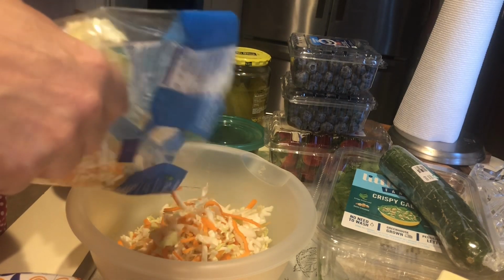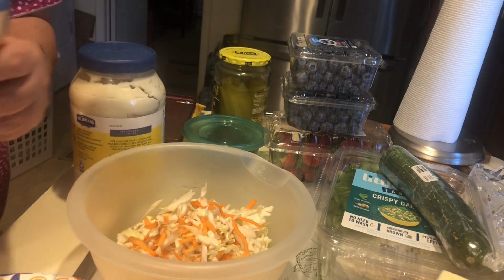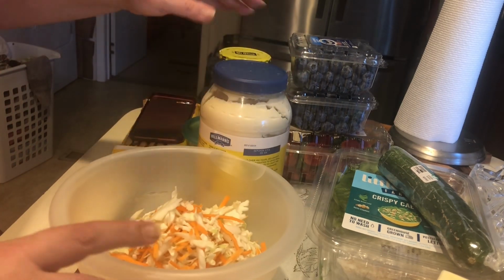So I'm going to use about half a bag of this. Now I'm going to take some of it and put it in another bowl over here. That's just going to go right into my mac salad. So that's already cut and pre-measured, all that stuff for you, so you don't have to worry about it.